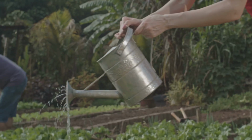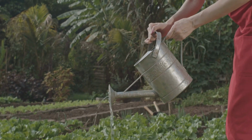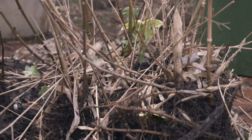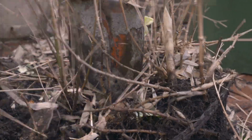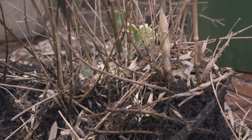The golden rule for using compost leachate on your plants is dilution. This liquid is often highly concentrated in nutrients, and applying it neat can, paradoxically, harm your plants by burning their roots or foliage due to an excess of salts or ammonia.